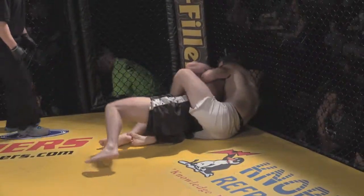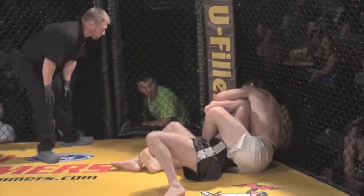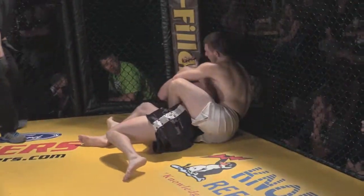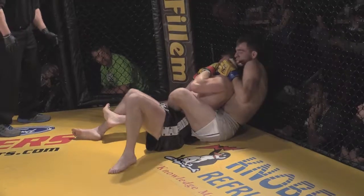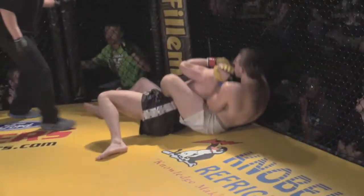Right. These guys are both very evenly matched wrestling-wise. I wasn't sure who'd have the stronger wrestling, but they're both very strong wrestlers. They both have very good hips. You could tell from some of the exchanges. But there he's working for the rear naked choke. A lot of holding exchanges taking place here from one person to the next.